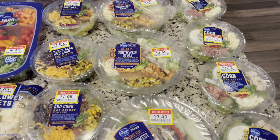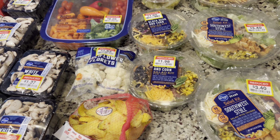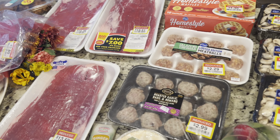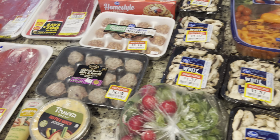You guys, as I was waiting for my Kroger haul to come, I had to take my kid to school and then I had to put gas. And then I went to the Safeway gas station and they didn't have gas or something because they didn't have anything besides diesel. So I had to go to Kroger and this is what happened.